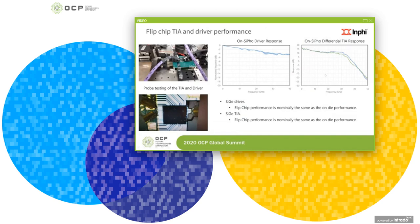First, the flip chip TIA and driver performance were independently measured. There is a test port on the silicon photonics substrate that allowed us to test the TIA and driver independently using probes. This is the probe setup that's shown here on the top left-hand corner. The on silicon photonics driver response has a 3 dB bandwidth in excess of 20-25 gigahertz. And the on silicon photonics differential TIA response has a bandwidth quite a bit in excess of 20 gigahertz as well. And the performance on the on-chip die was essentially the same as the on-die performance before integration.